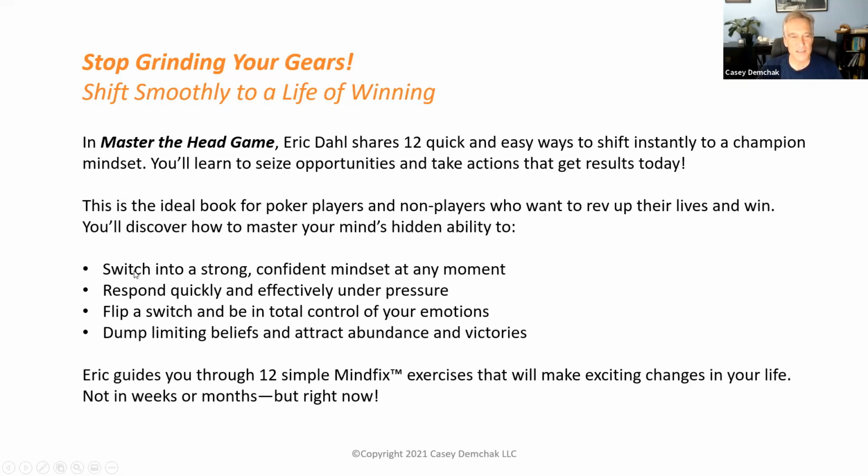And each of these sentences complete the lead-in, and they communicate a benefit. You'll discover how to master your mind's hidden ability to switch into a strong, confident mindset at any moment. Respond quickly and effectively under pressure. Flip a switch and be in total control of your emotions. Dump limiting beliefs and attract abundance and victories. All of those points are communicating to the reader what they're going to get out of reading the book.